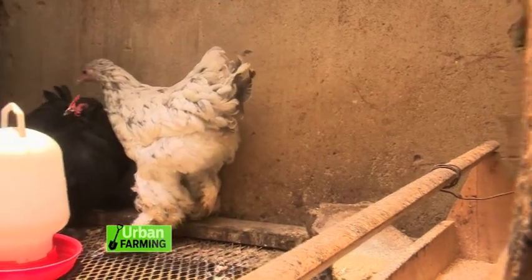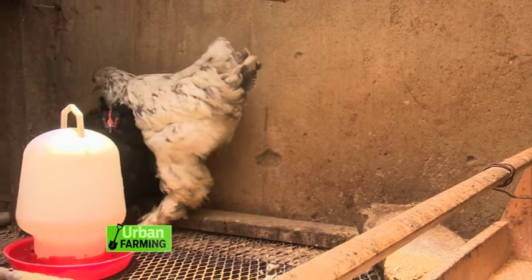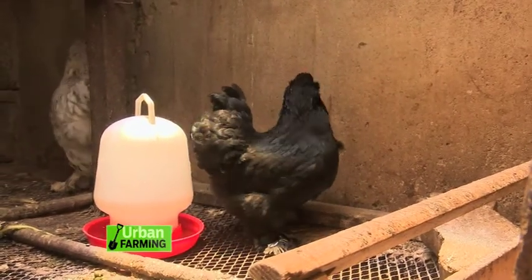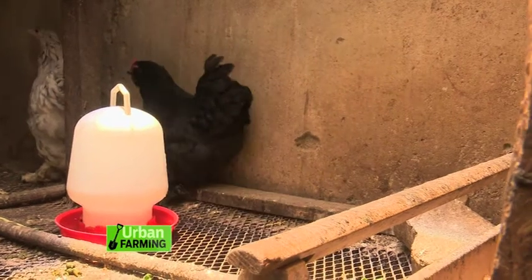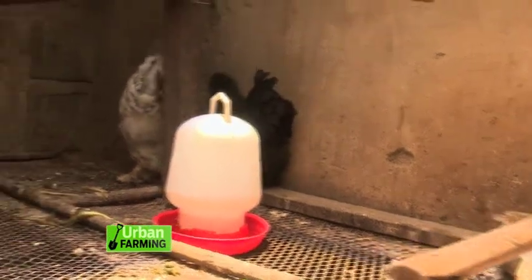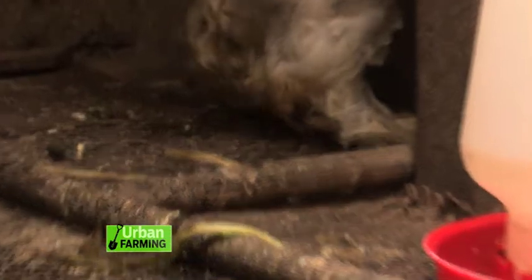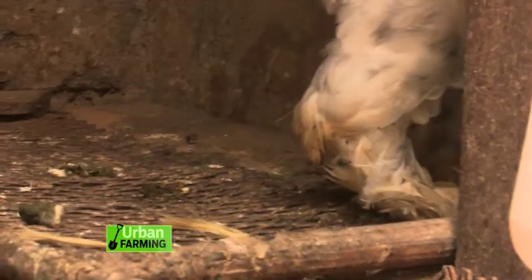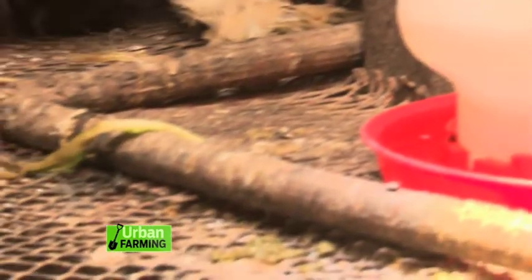The other one behind it, we would call it a miniature Brahma. It's also a Brahma, you can see the legs, but it's not going to be as big as the other one. It's going to be a small one, and I'm going to cross this one with a Kienyeji cock and see what I get. But the other one, the Brahma itself, will go with the Brahma cock.